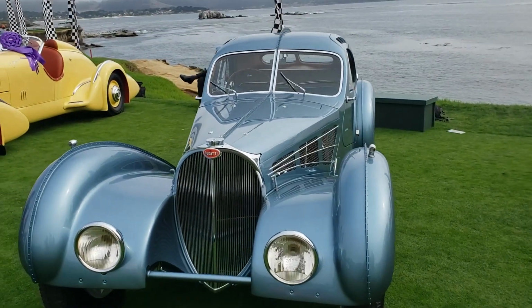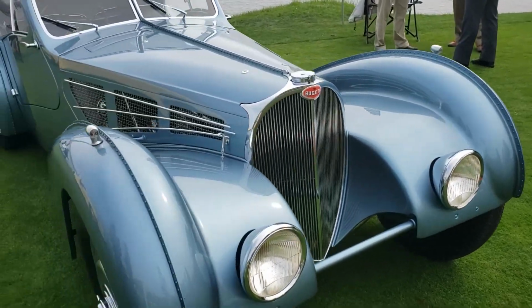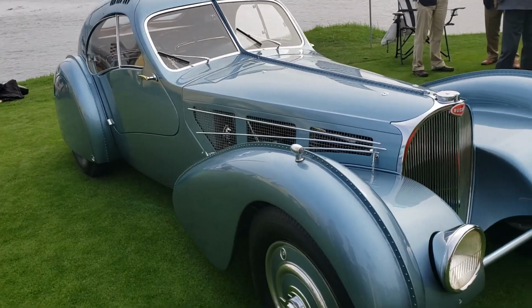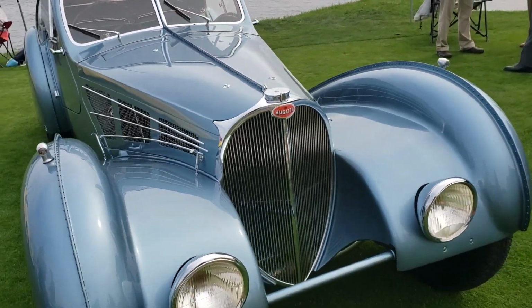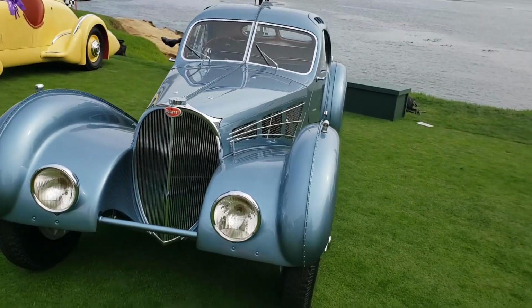And it was only afterwards that I found out from an anonymous source that someone offered the owners of this beautiful Bugatti a whopping $125 million. Yes, you heard that right, and guess what? They turned it down. I mean, that's something that I just can't even think about.